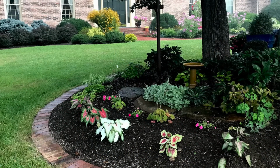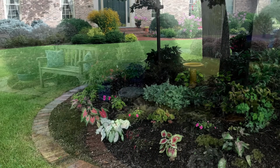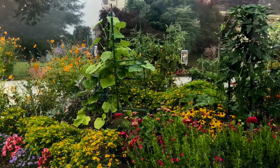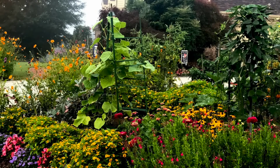Great job. Okay, so here we'll take a closer look at one of the flower beds with a bench, beautiful blue pots there. That's kind of a view looking out toward the street, it looks like. A side view of the house, beautiful beds, just abundant and full. I love that look. Pat, I love it. It's absolutely beautiful. Can't believe you do all the maintenance yourself. You did an amazing job.